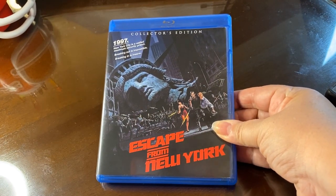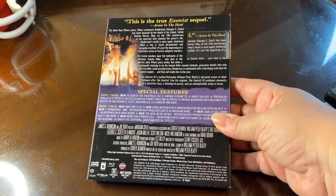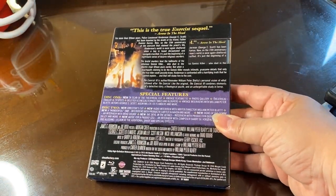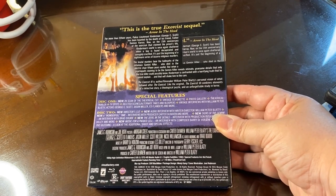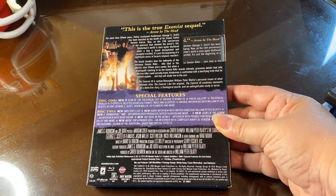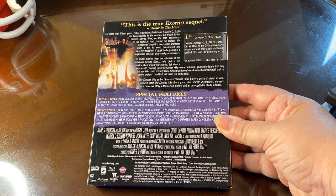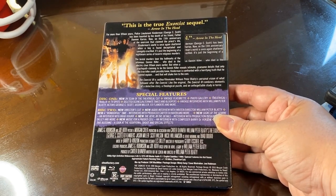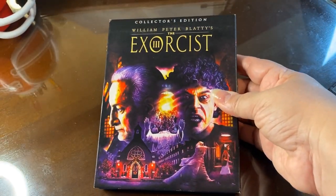Escape from New York. And Scream Factory's Exorcist 3. Wonderful release. I love Exorcist 3. And the first one. I just watched the first and second one a couple years ago for the first time. And I can see why the first one is a classic. The second one, I was like, what am I watching? This is so weird. Not really for me. But then this one, goodness me, just great.